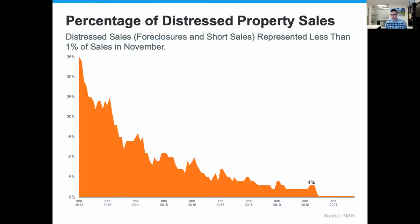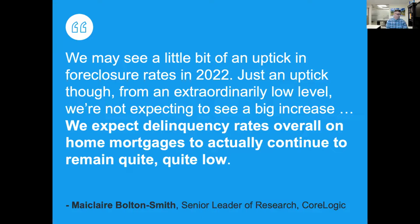I don't know how much lower than 1% we can go, compared to 35% on the tail end of the Great Recession. So a couple more things here just to wrap up. We may see a little bit of an uptick in the foreclosure rates in 2022. Just an uptick though, from an extraordinarily low level.